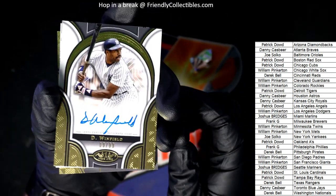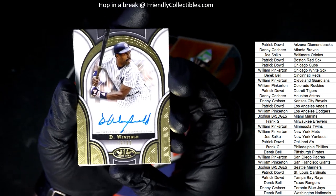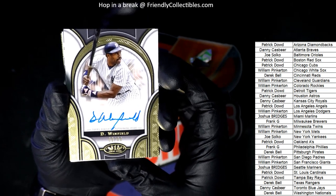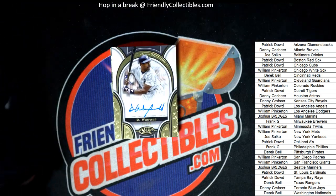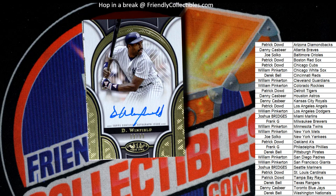It's a Yankees Dave Winfield autograph hit. Nice going. Congratulations. Dave Winfield. Well, there's three hits. There's two autographs and there's one relic in every box. That's hit number one.